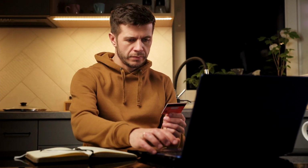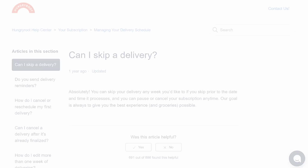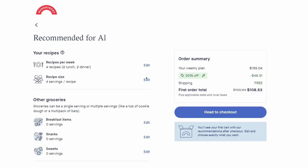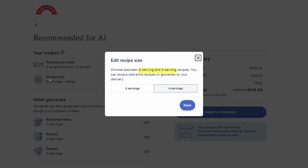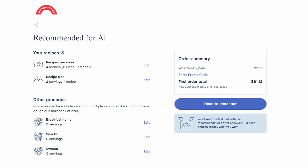So, Hungryroot charges on a week-to-week basis, depending on how many servings you want. You can pause or skip a week anytime you want, which gives you flexibility in planning your meals. They offer 2 portion options, 2 servings per meal, or 4. While I found the 2 serving option a bit small, the 4-serving option was just right.